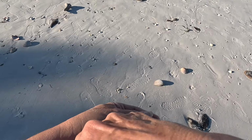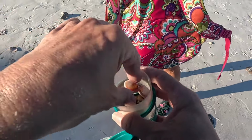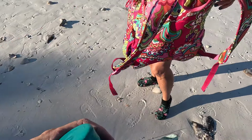What's that? Found some pretty cool stuff. Man, me too. Found a cone on the bottom. No way. I did. You lucky. And it was right where people had just kept walking right past it.